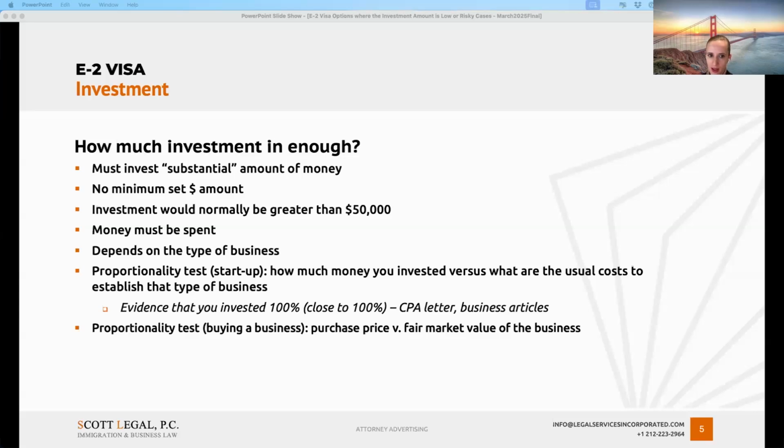There are some consulates that are fine with this amount, but there are other consulates that would consider this amount to be just too low. So it is going to depend on which consulate you are applying to, or whether you are applying with USCIS or applying for a visa at a consulate.